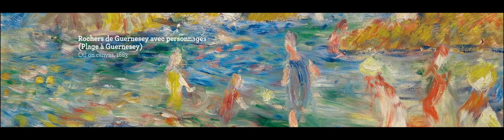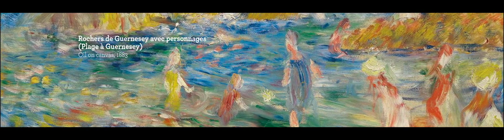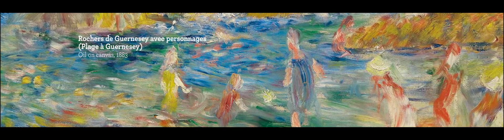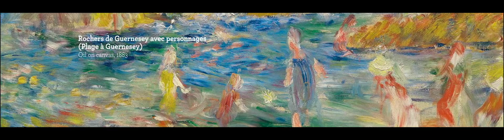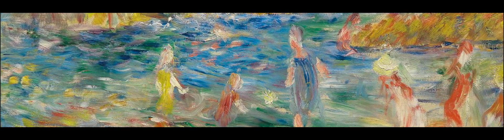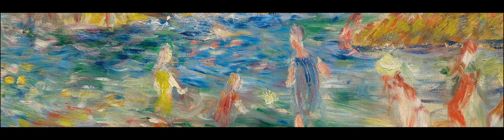There is something very interesting with the lines. You have three lines making sense of this painting. The first one is with the bathers. And you have some people, around 10 people, nude or non-nude, and you see the life of Guernsey at that time.